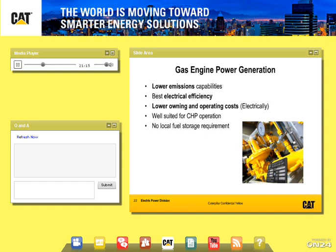Gas engines do, in fact, have low emissions. Most gas engines today are rated at either 1 gram NOx per brake horsepower hour, or many of them, most of them, are available in half gram NOx as well. They do have good electrical efficiency. Many of them, between 40 and 44% electrical efficiency, is not uncommon in these units. Lower owning and operating costs is a hallmark of gas engines, in that over time their service intervals are significantly longer than those of diesel products. And the fuel consumption is very good on these engines.